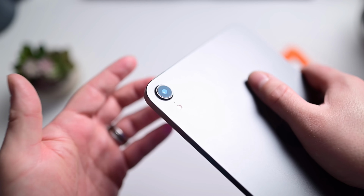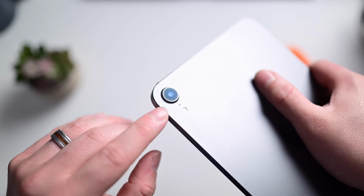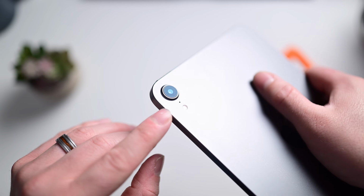The rear camera is also largely the same, 12 megapixels with 5x digital zoom. Thanks to the new processor, more on that in a minute, it has a new image signal processor, ISP, that enables Smart HDR 4.